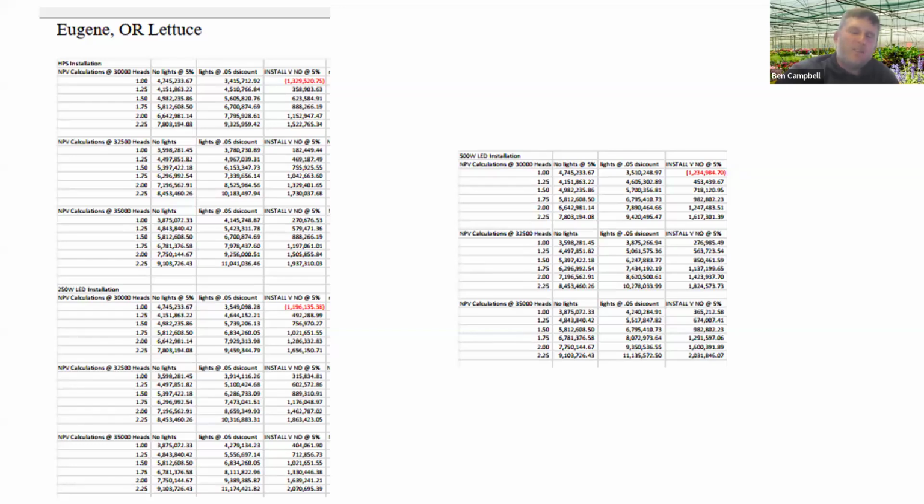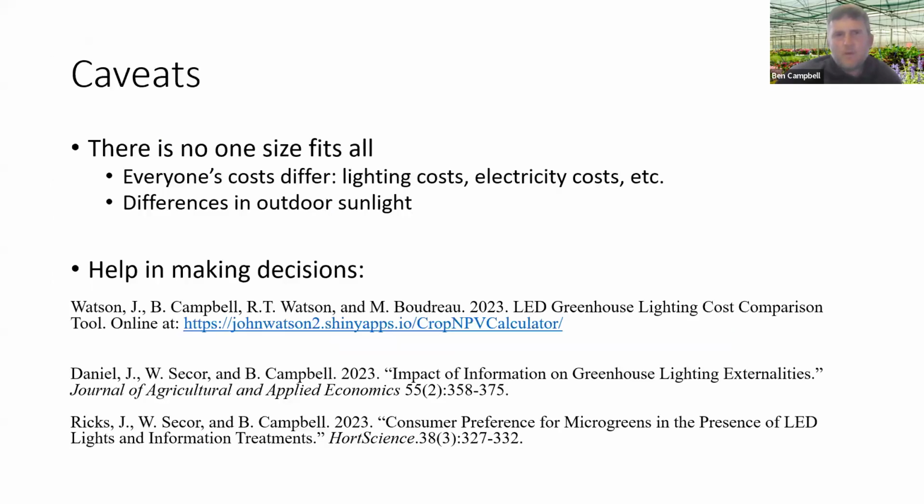They're going to drive it. Again, these don't take into account adding blackout cloth or blackout shades or other things to minimize light pollution. But again, even in Oregon here, if you've got to do it, you're still doing quite a bit here. It's probably worthwhile across the board to do lighting just for the fact of the amount of additional sales that you're getting from this.